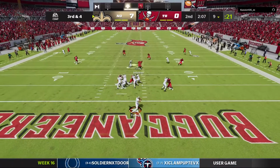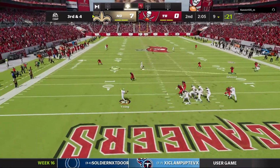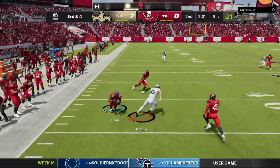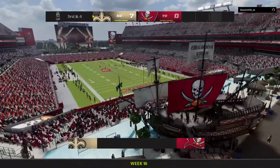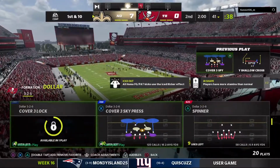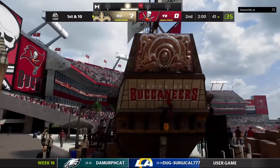Gun now on 3rd down. Being chased out left. Room past the 20. And some space here. And finally down at the 41-yard line. 2 minutes on the clock, second quarter, 7-0 ball game.